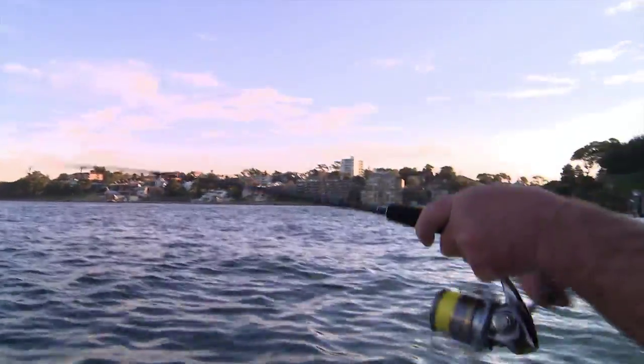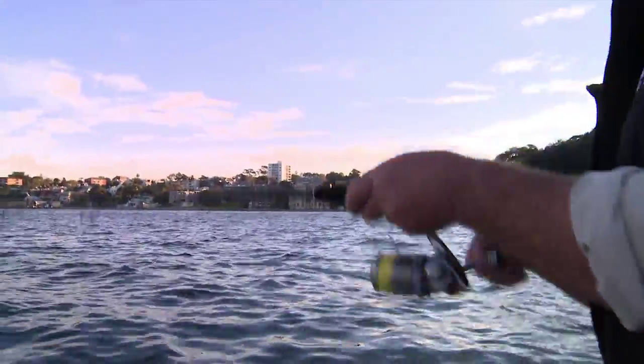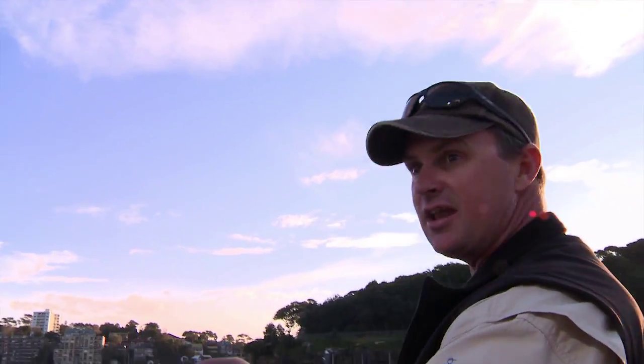I don't care what anyone says, this is fun. We're fishing the heavy tackle to get a big king, and so those little ones aren't a lot of fun. But I tell you what, this is fun. The only thing that makes this even more fun, a few cans.